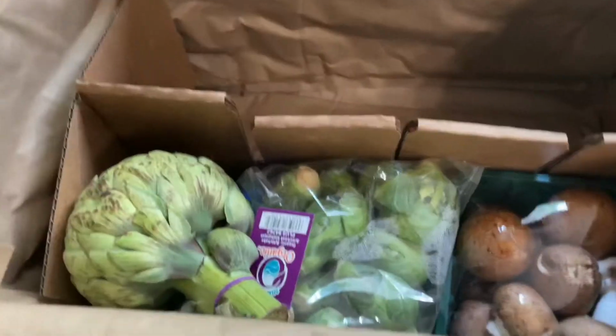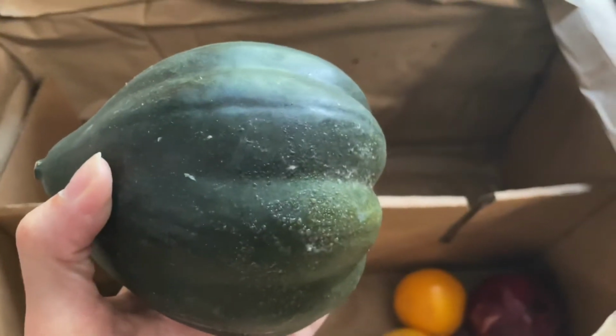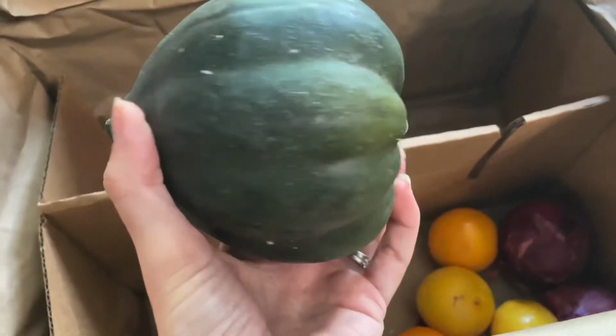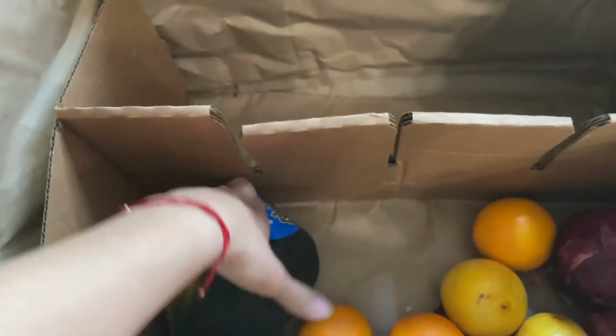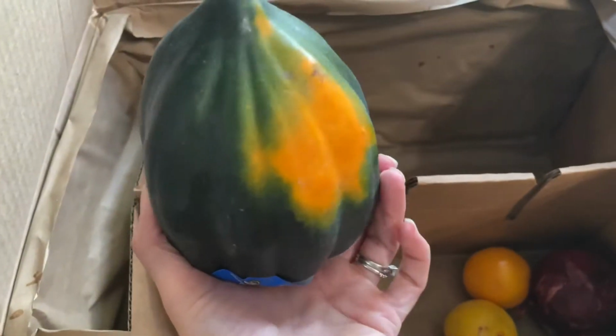And now we'll go on to the side. Another artichoke. Let's get some Brussels sprouts. We love Brussels sprouts. Mushrooms. I think I have some mushrooms, so now I have more. Acorn squash, which is my favorite squash. These are hearty. They're great just sliced and roasted with some garlic, salt, pepper. Totally delicious. And there are two. One of these is enough for a meal for our family. So 2 meals there, and they last forever.